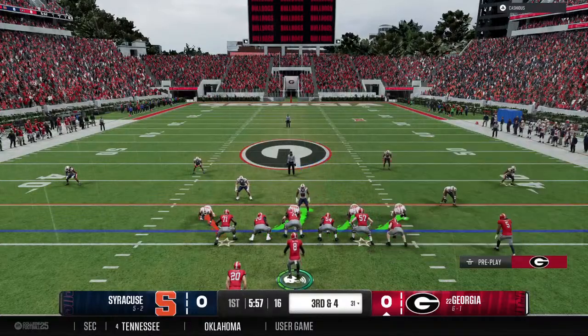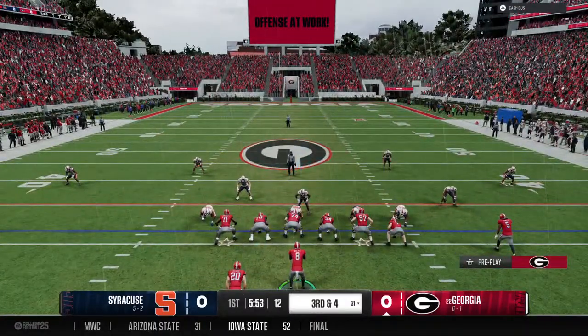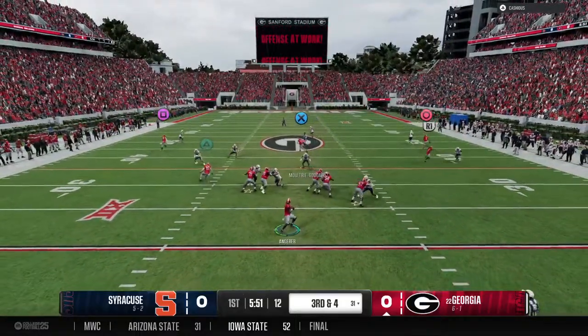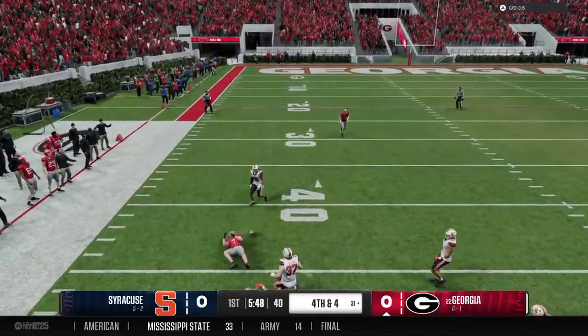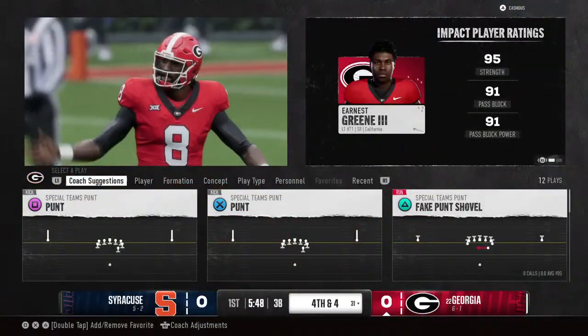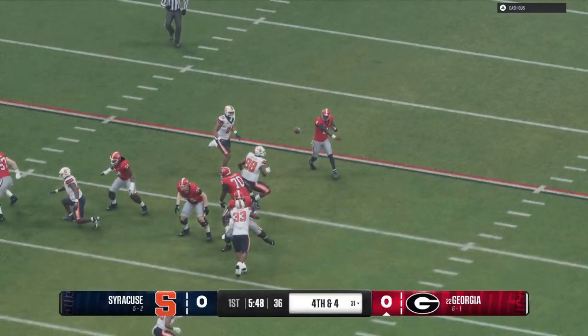You immediately have to be rotating when you see that motion, so everybody's got to communicate and kind of bump over. That's why offenses love to run it. It makes the defense communicate and see if you can just get him out of a spot. And it slips through his fingers, incomplete. That would have been a huge gain if he could have held on.